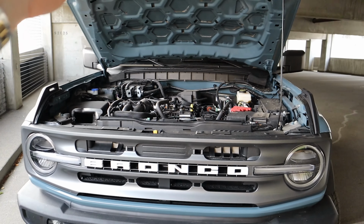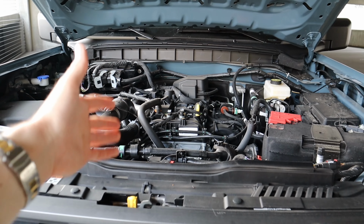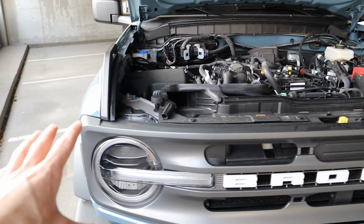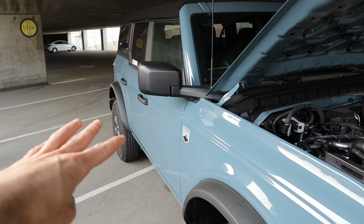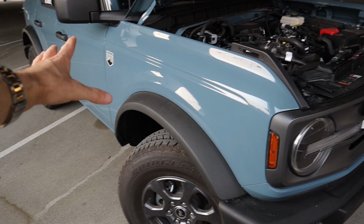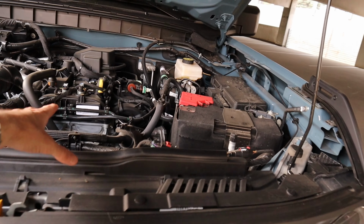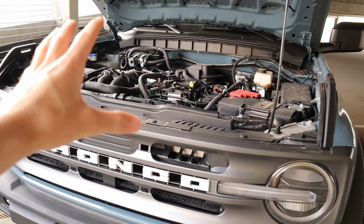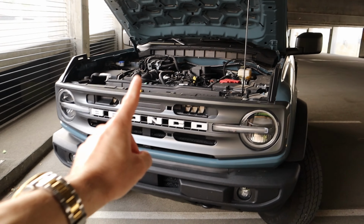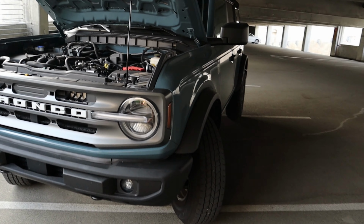Okay, so I am actually just going to go down my list on the window sticker as promised, and to kick it off, let's talk about the engine. This is a 2.3 liter inline 4 EcoBoost engine, and this particular model is the 4-door version of the Big Bend trim in the Area 51 color. My particular car also comes with the 10-speed automatic transmission. You can also get this in a manual, although those are in low supply. So just expect a delay in your delivery if you ordered a manual transmission.